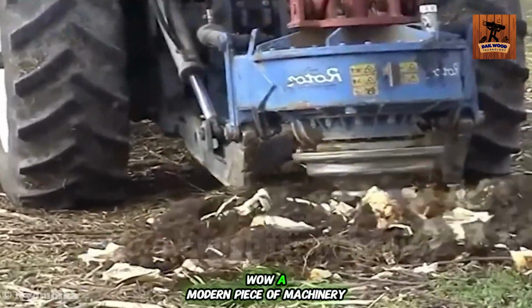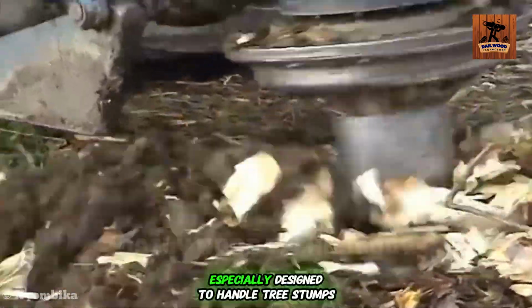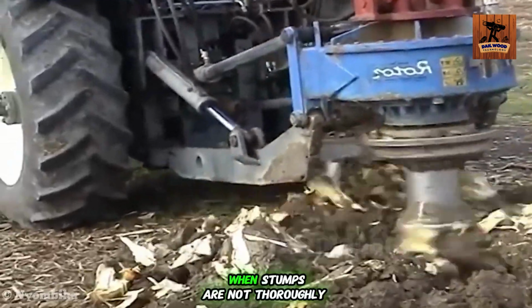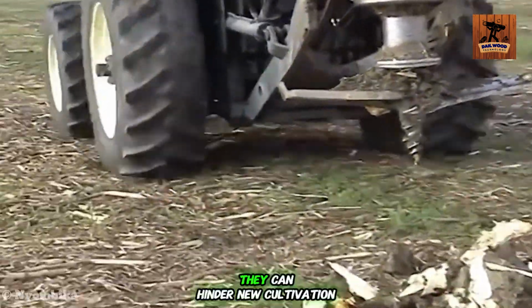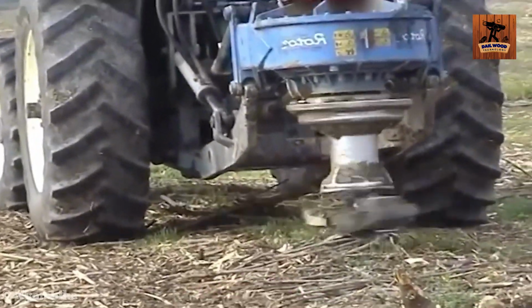Wow! A modern piece of machinery equipped with a powerful spiral drill, specially designed to handle tree stumps and deep-rooted systems in the soil. When stumps are not thoroughly removed, they can hinder new cultivation or disrupt construction processes.